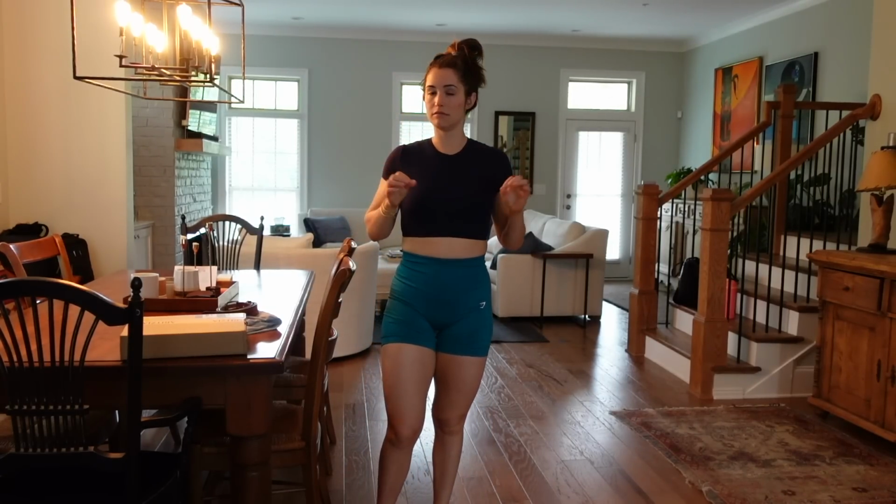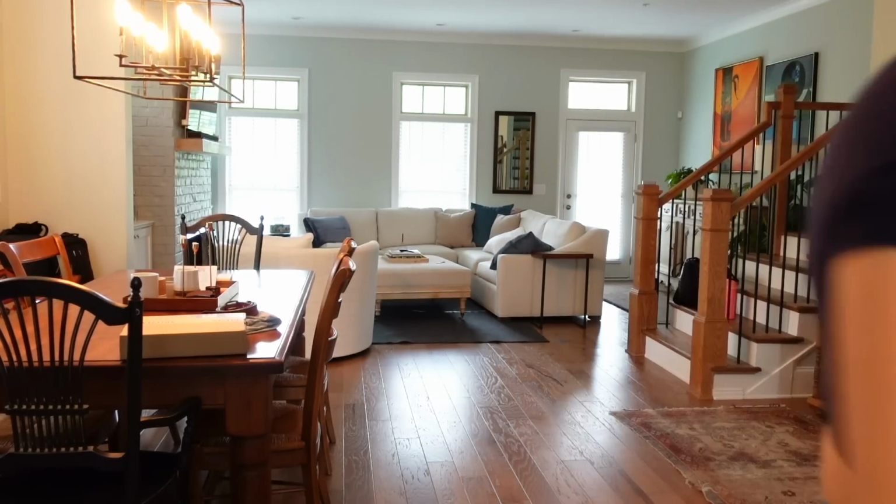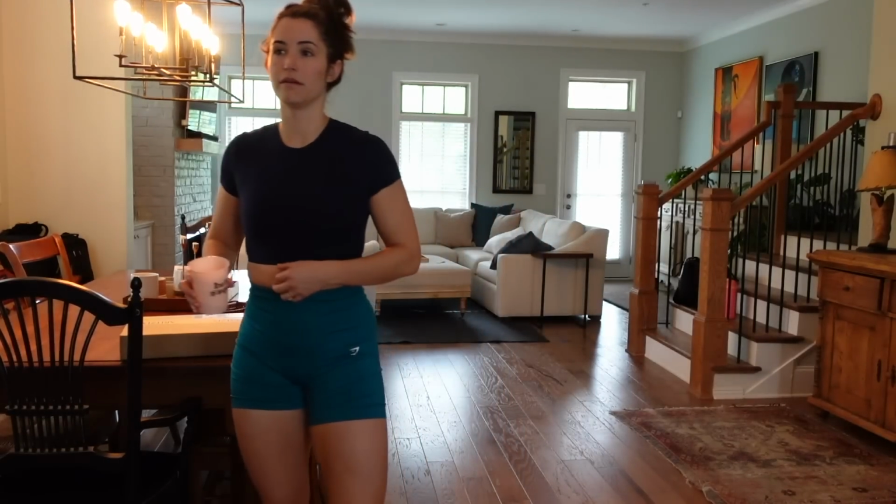Also, a little OOTD, OOTG, outfit of the gym for you. Let me turn the lights on. We're wearing our Skims shirt. I love Skims. I'm not gonna lie about it. I love Skims. Almost 30% of my t-shirts I wear from there, if not more. So there's like a Skims top.